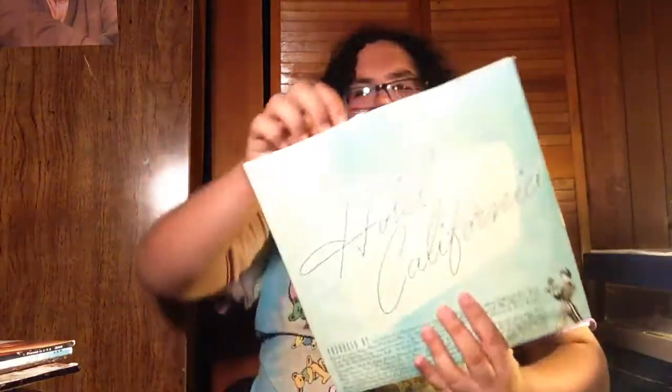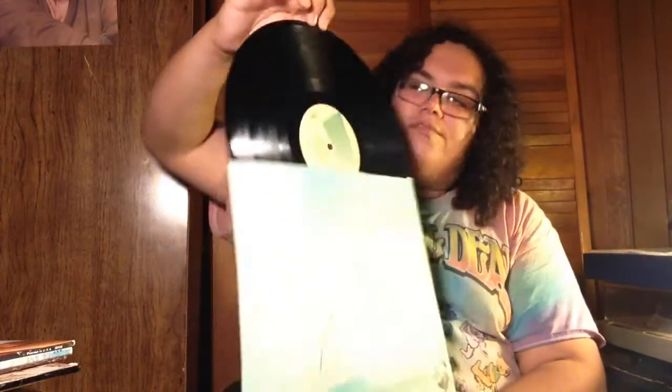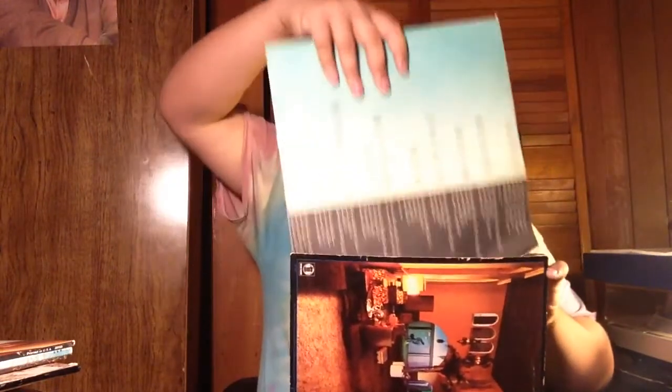Hotel California, another record club pressing. Jacket and disc on this aren't too bad. I think the disc is like VG Plus, excellent. How's that look on the camera? It looks really good. That's a pretty good disc, too. We'll just go with it.